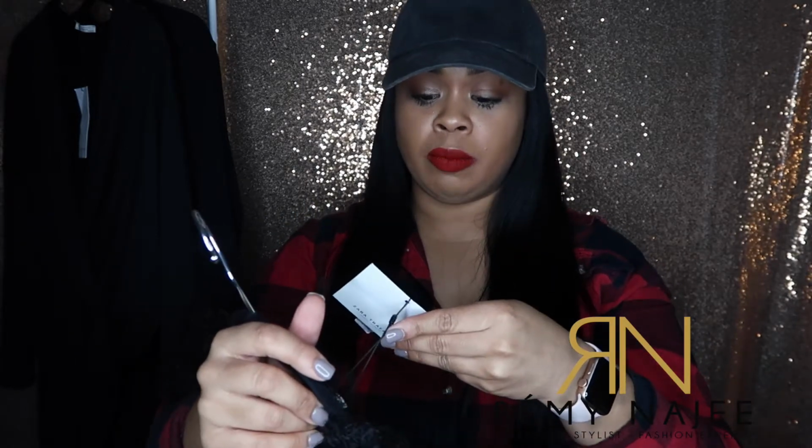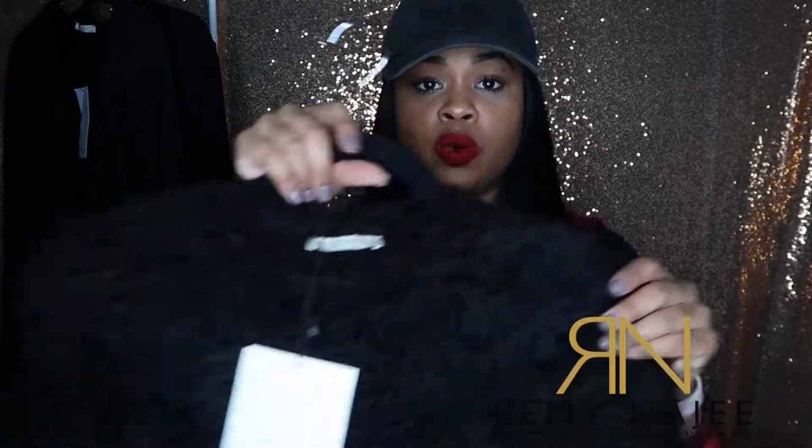And I got it in a size, I haven't been saying the sizes either. I got this in a medium and it was originally 20. I got it for $12.99.